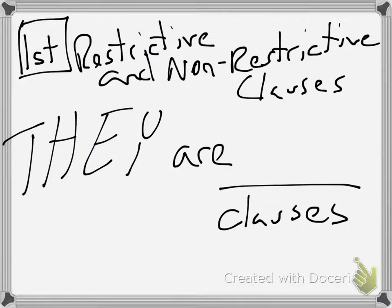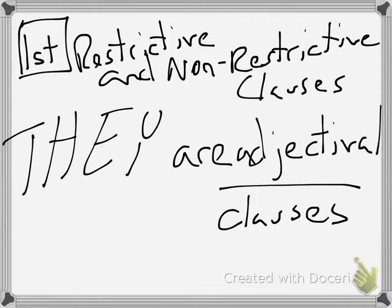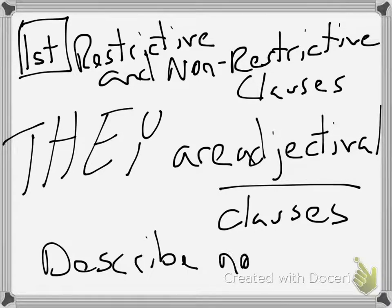So now let's take a look at restrictive and non-restrictive clauses. The most important thing you need to know about them is that they are adjective or adjectival clauses. So that means these clauses are a group of words that describe nouns. So it's more than one word to help describe a noun. So let's take a look at the difference between the two.